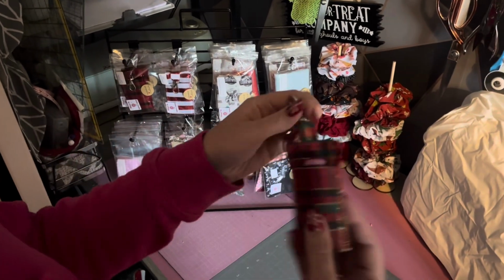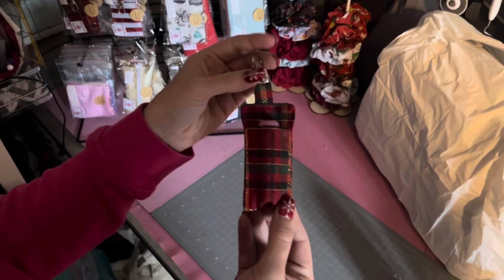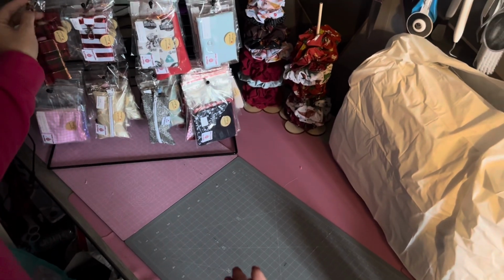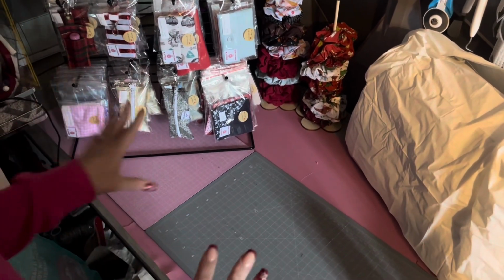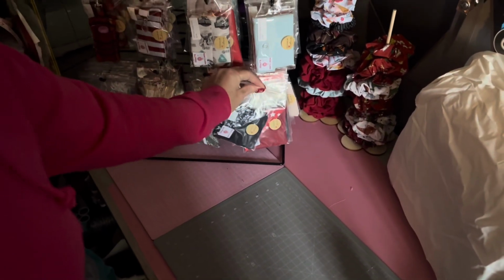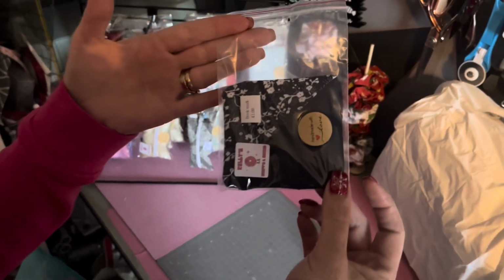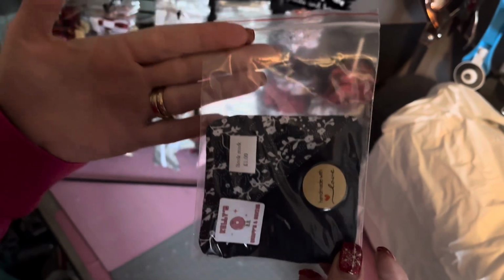We've got the lip balm holder, and I'm selling those for £2 each. I've labelled everything up individually, so I ain't got to worry about prices on the day. My son helps me do this and he loves it. We got little bookmarks, they're £1 each.